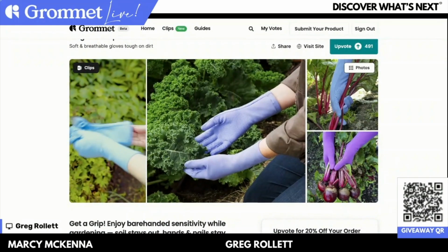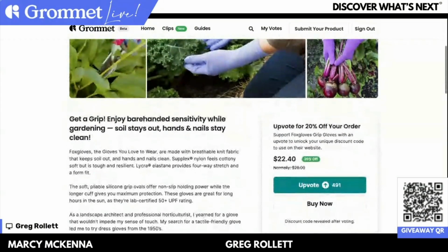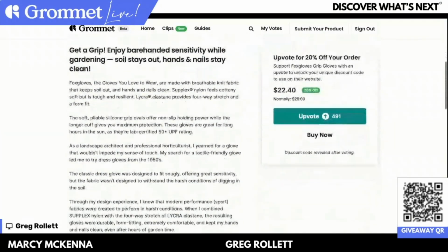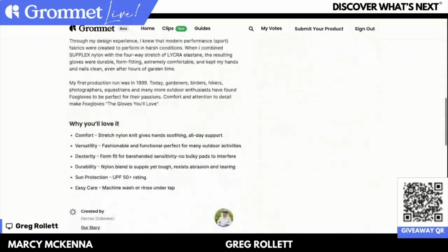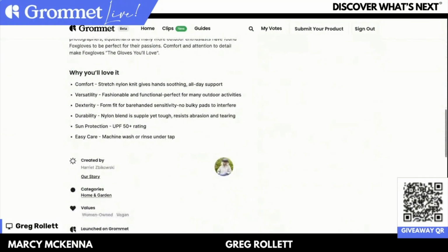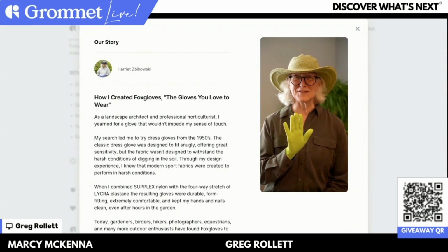So we have a lot of rose bushes. And so those thorns are really tough on me. And the fact that these are so thin, I was a little nervous about whether those thorns would penetrate, and they don't. So they're actually very protective. So it's deceiving because they are so thin, so they don't feel bulky, which I love.